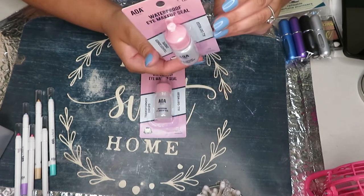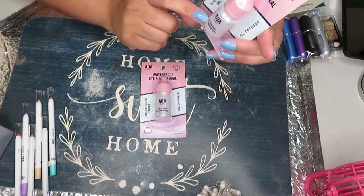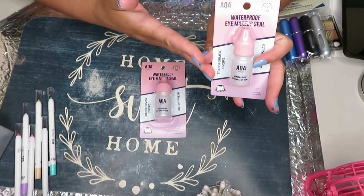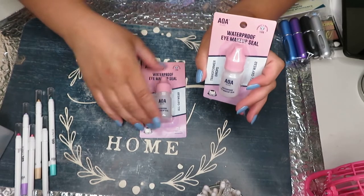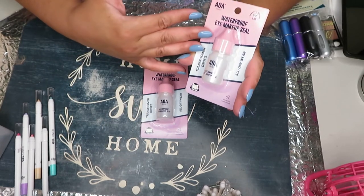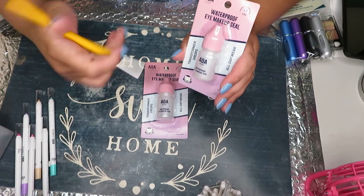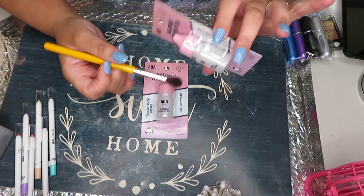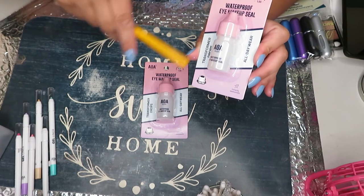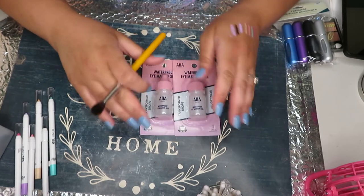And then the last item that I picked up is this waterproof eye makeup sealer. And how you use this product is you can either dip your brush or put a few drops on your brush and then dip it into your eyeshadow. You can use your eyeshadow as a liner to stay put all day. This claims to be waterproof. I'm not sure yet, guys, because these are not open yet. But you can also use this in your eyeshadow. Like, what I would do is put a few drops on my brush, obviously on a flat brush, put it in my shadow, and then apply the shadow to your eyes. And it should make your eyeshadow transfer proof, waterproof. It says all day wear. So really, really good product.